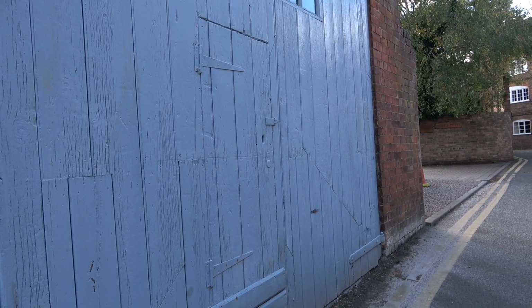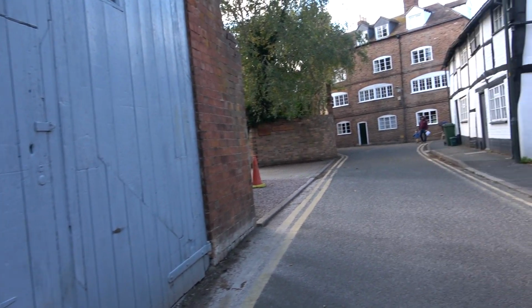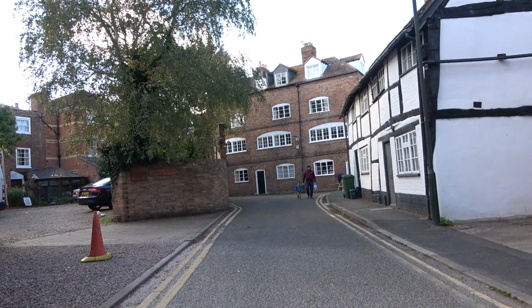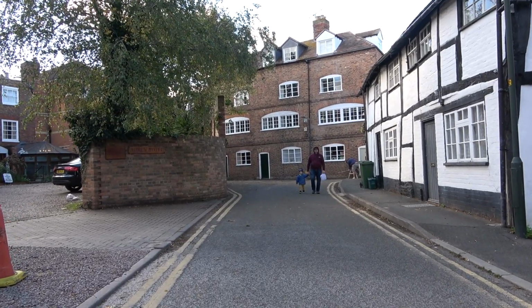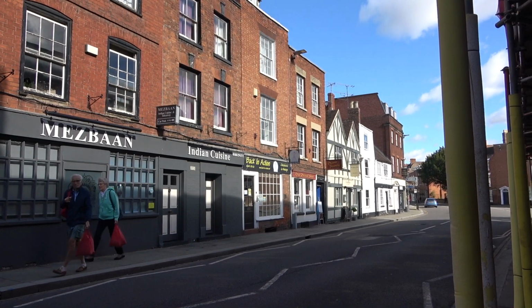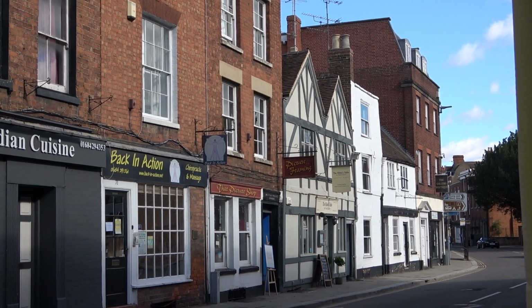Little wicket door set in there. Right, back to the main road, guys. St Mary's Lane, and the stocking factory. Stocking knitters. On the road back into town then. Mixture of all sorts there. Georgian and Tudor, I'm guessing, though I don't know.